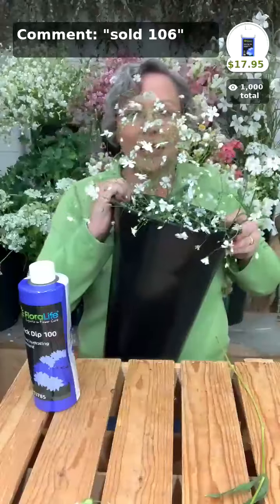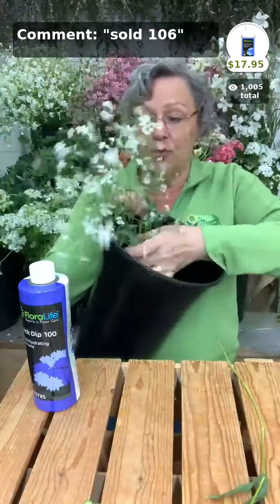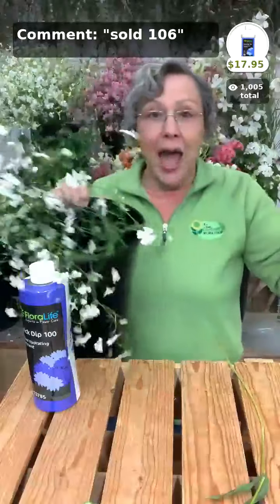But what we want to show you is that this morning when we were going through flowers, a few of them were left out of the water. And look at this. The stems didn't get pushed down. Yep, the stems didn't get pushed down. So we just simply put them in some water with some Quick Dip and look at them. Honestly, y'all, this happened within 30 minutes and it was just incredible. So these guys are all now happy and perky.